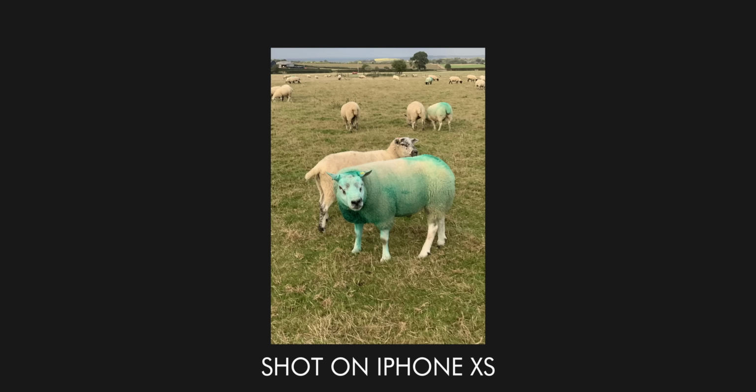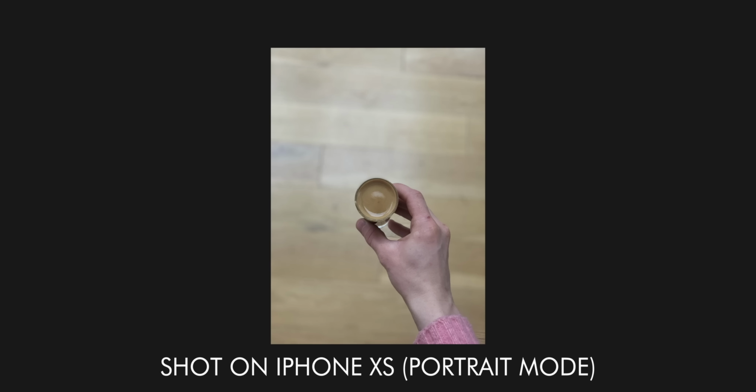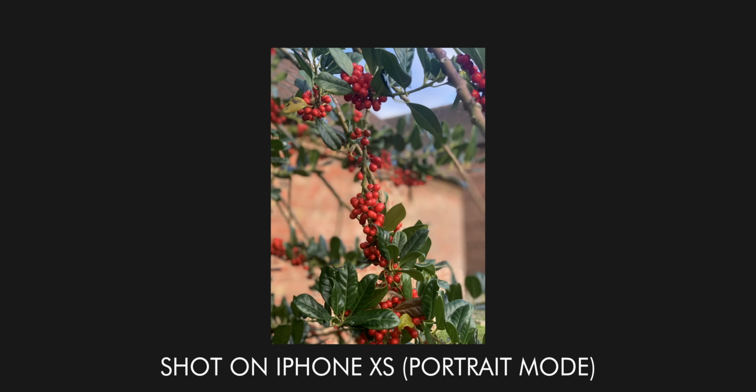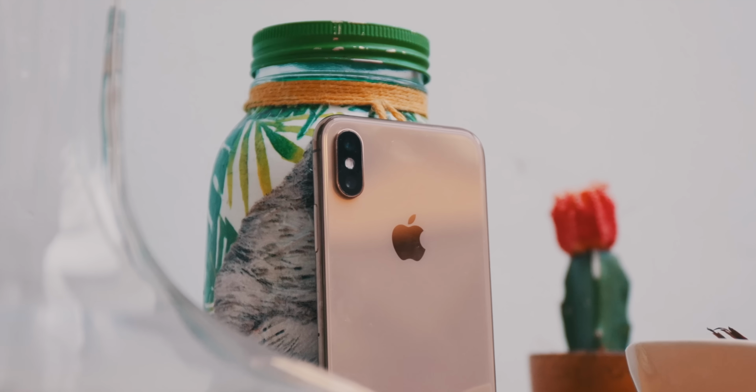As I previously alluded to, we have both a standard and a telephoto camera. Both have nice colors, good dynamic range, and of course, excellent levels of sharpness. And of course, while we are missing out on newer technology like night mode, we do still get portrait mode, and here, I think it works really well. The front-facing camera also does help to show this thing's age. It's only got a 7-megapixel front-facing camera versus the 12 megapixels that we see today. The selfies can still look really good on the iPhone XS, and as long as you like these two focal lengths, you're unlikely to be disappointed.